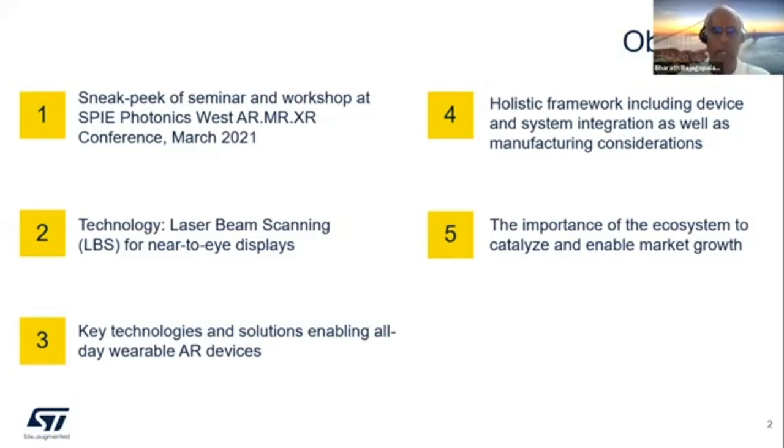The idea of today's session is only an hour and a half long, and this topic is so rich and dense we can spend hours, if not days, talking about it. But the idea today is just to give you a little snippet or snapshot of the seminar and workshop that we have scheduled for next March. So this is sort of a teaser event, if you will, an appetizer for the main course, which will be next year. And hopefully it'll whet your appetite to engage more, learn more, and certainly come next year for the workshop.